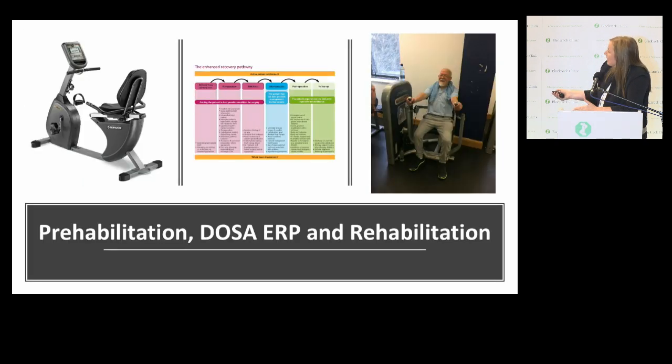This is one of my gentlemen with a little bike at the end of the bed following his lung volume reduction. And we have a physio program in Blackrock on the ward with a gym, designated physios looking after these patients. And it's the attention to detail. That's how these people do well. And we triage them to different pulmonary rehab settings, whether it's in the gym or in the community.